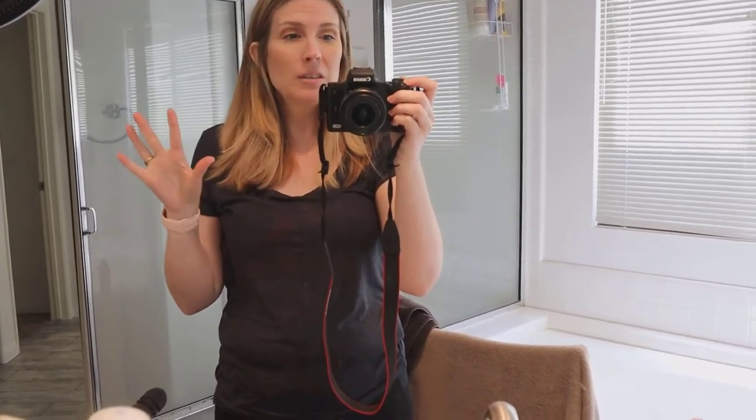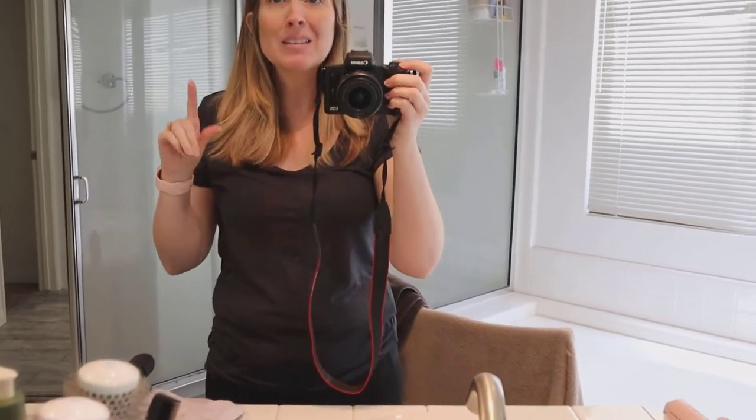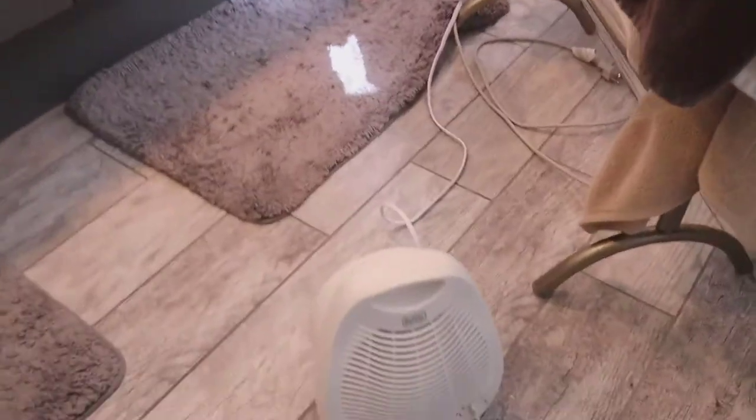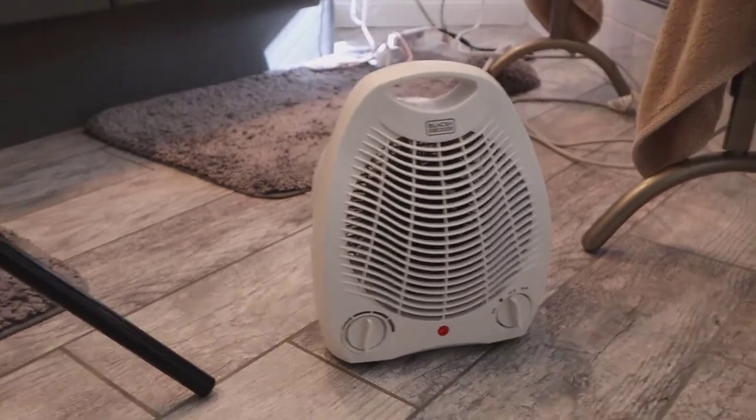Okay, so I'm getting the bathroom set up to bathe Kim, and I just want you to see what we're doing to get set up, because this is a really, really important step. You need to get everything set up in advance if you want to be successful at bathing and grooming your dog at home. So we're going to start down here with, of course you don't have to get the light set up like I do, a space heater. And I've got the space heater going on low.